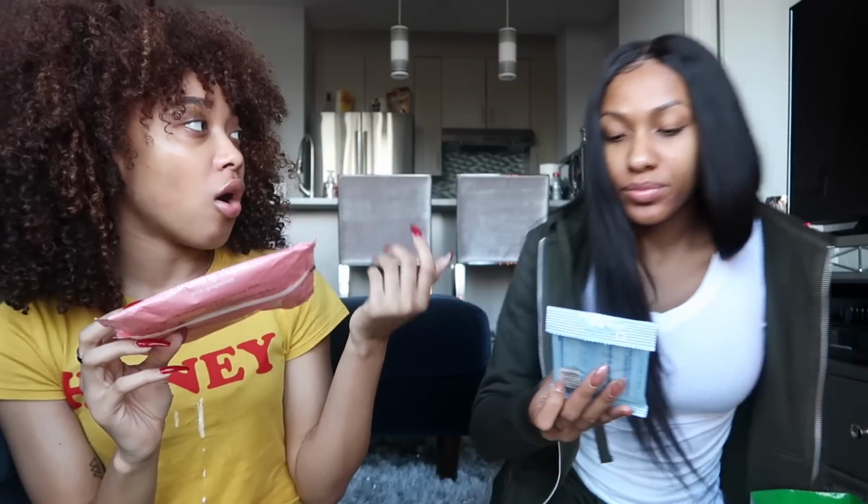So these makeup wipes, they're both by Neutrogena, but this one is acne prone and it has the salicylic acid in them, but they're so harsh on the skin. I told you, I used these one night. I was so tired, I was just trying to take off my makeup and my skin was burning. Oh my God, I had to put water on my face. It was burning. I'm dramatic, but it was burning.